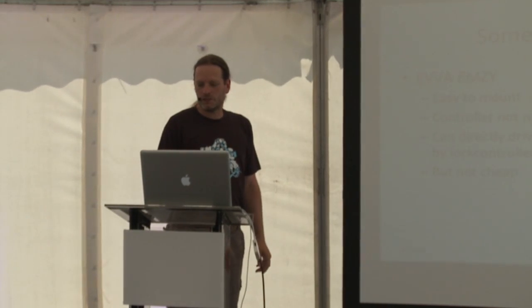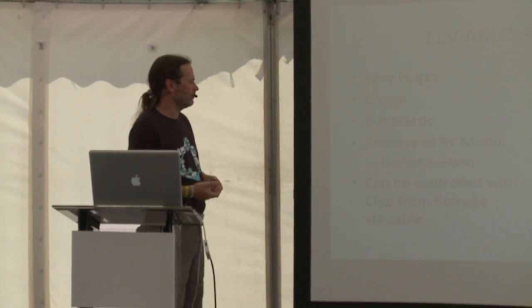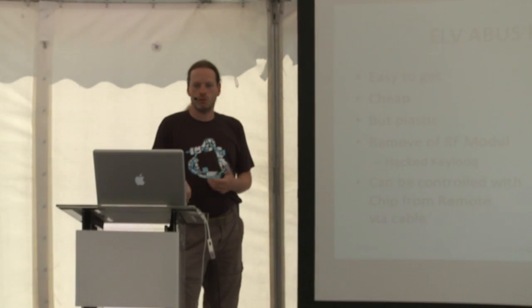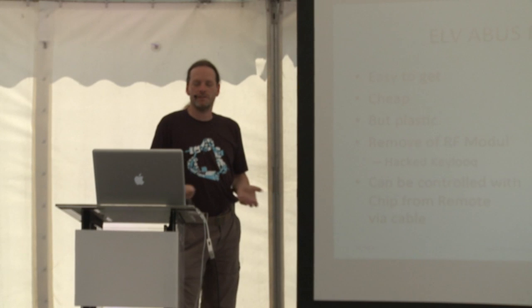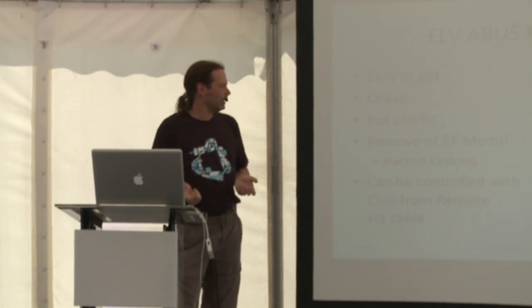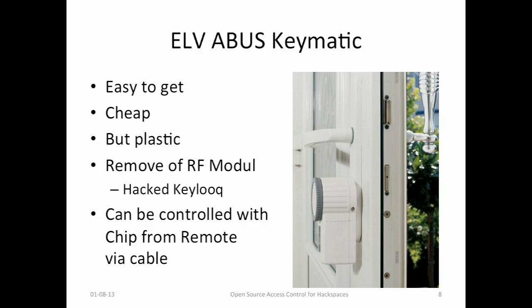The next system is what we had prior. This is the Keymatic system. When you have a door where the lock works easily, you can maybe use it. It is cheap and very easy to get. It's the same thing: if you don't like mounting anything on the door and you don't have 200 or 300 euros for the deluxe version, this will work.